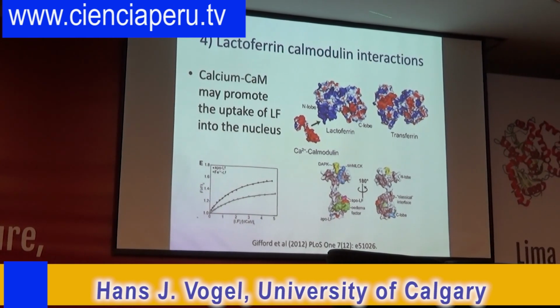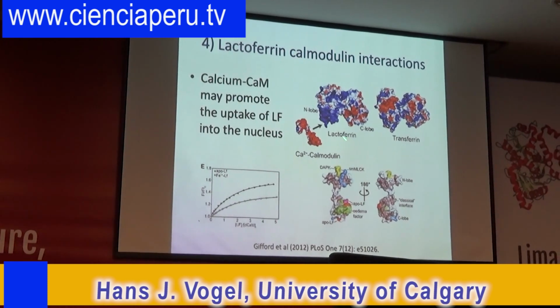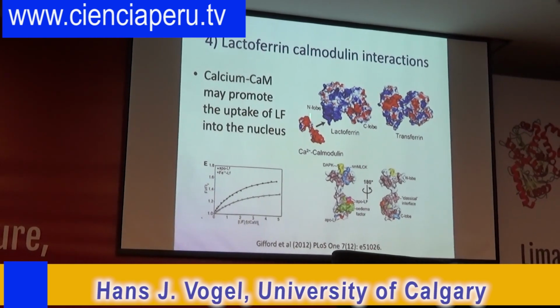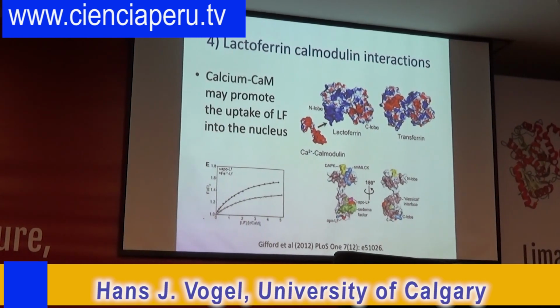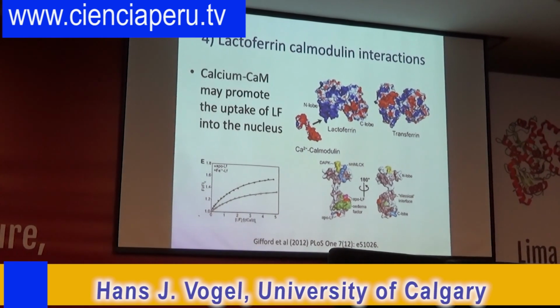And finally, this is calmodulin inside the cell, binding to lactoferrin. This is work from our own group. It doesn't really matter so much, but again, lactoferrin binds, transferrin doesn't. And we concluded, after a lot of work, that the calcium calmodulin may promote the uptake of lactoferrin into the nucleus, which is important because that's where lactoferrin can act as a transcription factor.